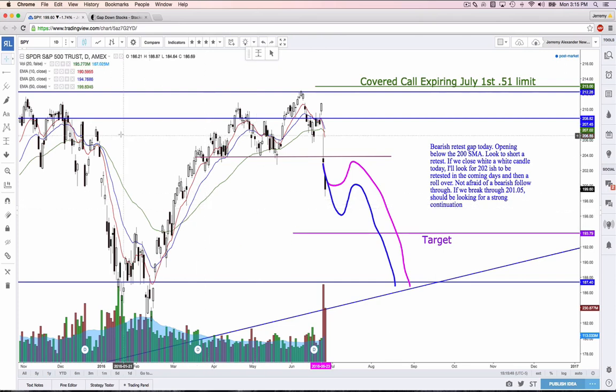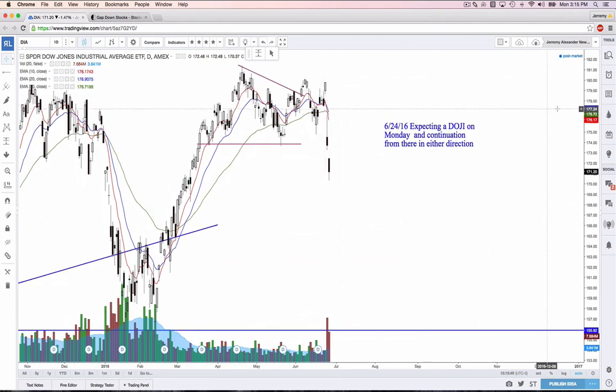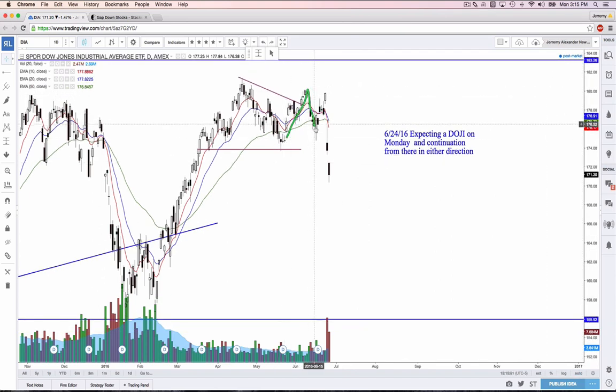So that's SPY. That's what I got. Other indices not looking that great either. The Dow Jones ETF, DIA, has a double top right there, a close of the neckline, and a retest gap today. This trend so far looks like it's going to be picking up steam, and I will say that the retest does not have to be big.